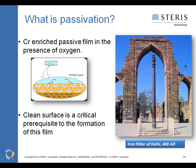So click ahead. You can see that that lower portion has been discolored and what I would call rouged, because of people putting their dirty hands on the pillar and then not having a clean surface, and that led to rouge formation. So there's an example in real life of how that happens.